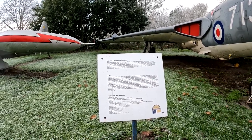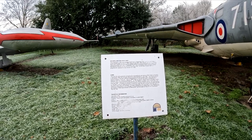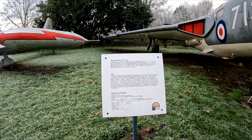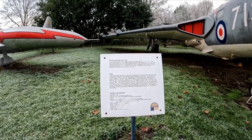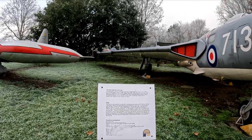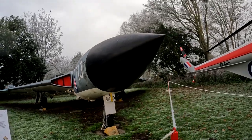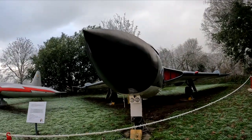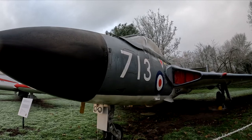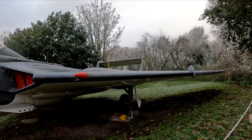De Havilland Sea Vixen. First proposed in 1946. The prototype DH-110 flew in September 1951. But it broke up in mid-air. Oh. Look at it. It's actually starting to snow. It's -3 degrees. But we're out here. We're doing things. Look at that.